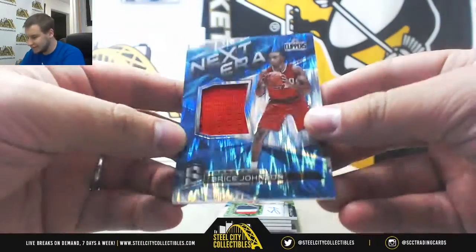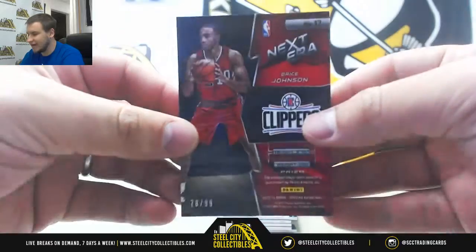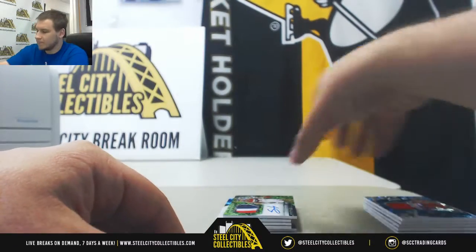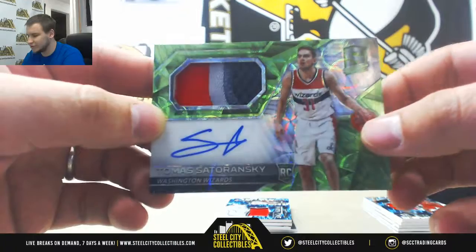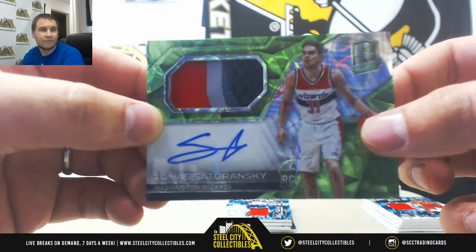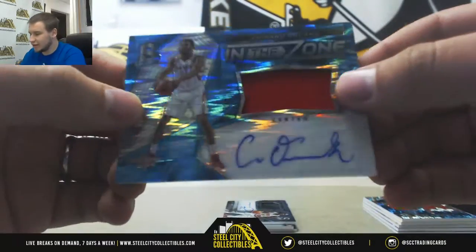Jersey relic next era Bryce Johnson for the Clippers. That one is 10/99. Got a neon green patch auto. Had a good year this year. Tomas Satoransky for the Wizards. Number 24 of 25. Nice hit there. Neon blue jersey auto for the Rockets.